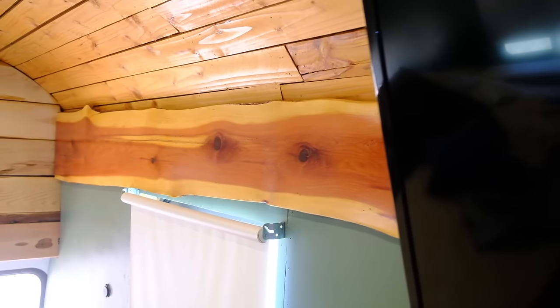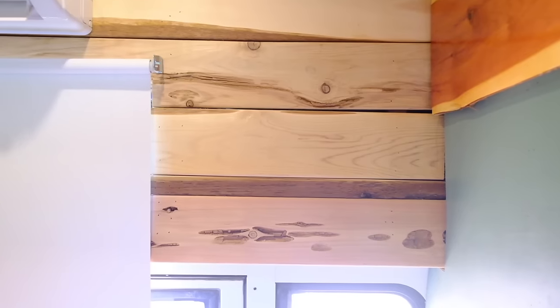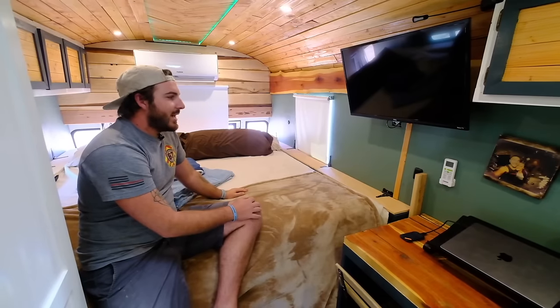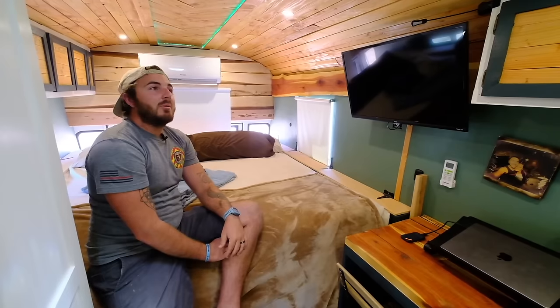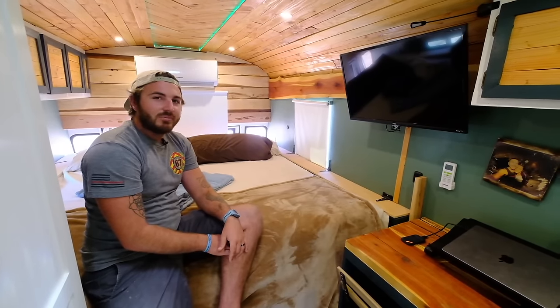And we have a smart TV back here, and we also did another piece of live edge along the back and really pretty cedar planks on the back wall too, just to give us a really nice, cozy, natural look. And Erica did a fantastic job picking out the colors for the walls, very calming. And yeah, we really like it back here. We can spend a lot of time comfortably back here in the bedroom.